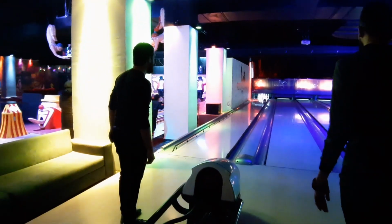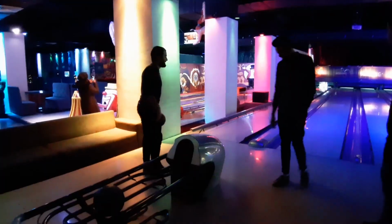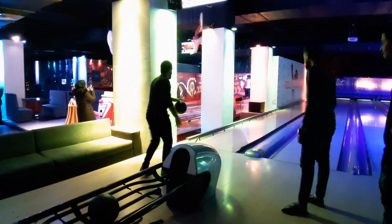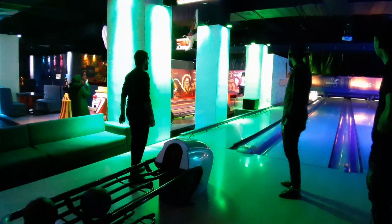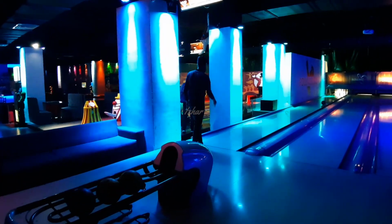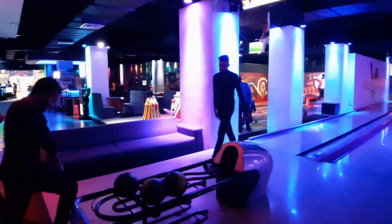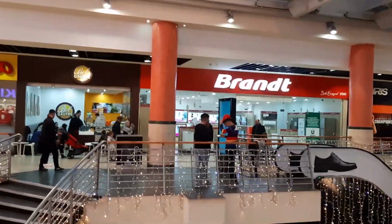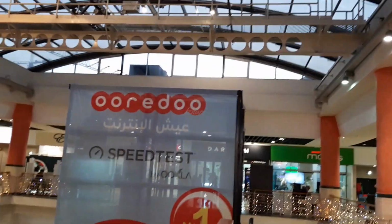Right, I am at Centre Commercial Bab Ezzouar. That's a shopping center, the biggest shopping center in Algiers, the capital. And I am with my host. Here there is a good variety of shops on the top floor, and many different places to eat. This is a mall in Algiers. Very big mall.